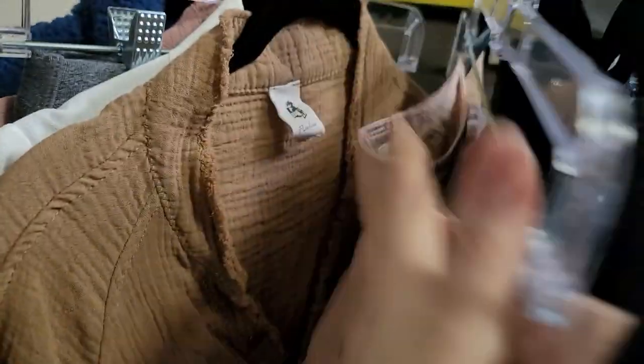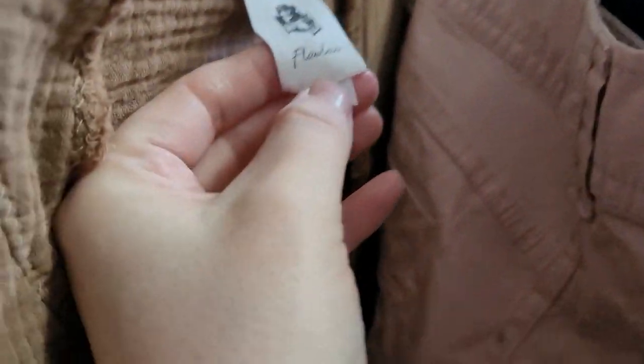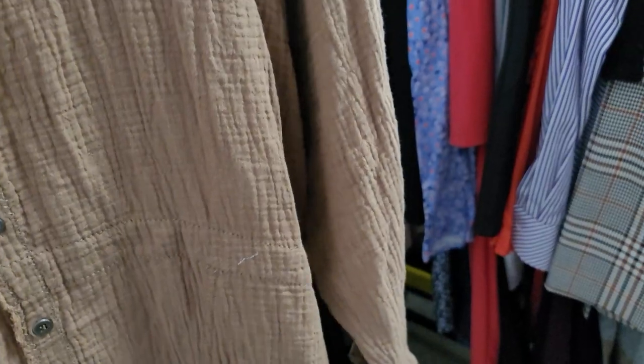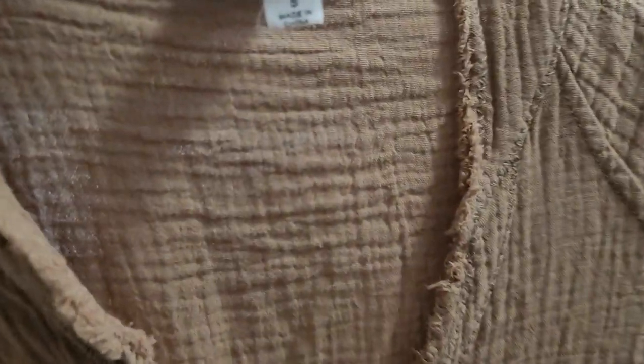This is a DKNY jeans, size 6. It's a blush pink, little basic short. But yeah, and this is a Flawless, size small. I've never seen this kind of shirt before, but that's what it looks like. It's a light brown color. Be interesting to find out about that.